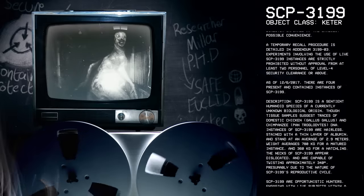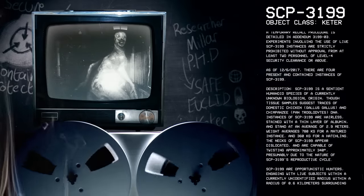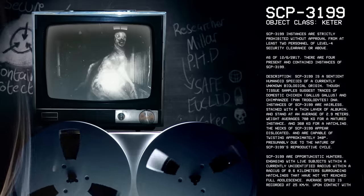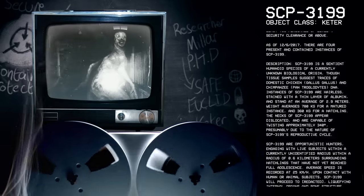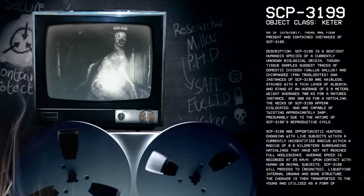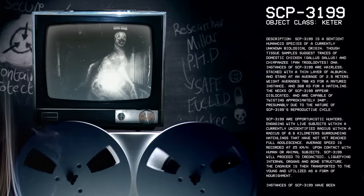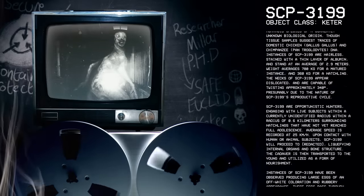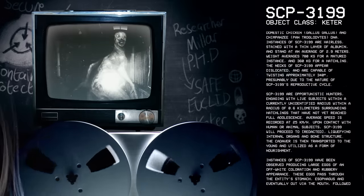SCP-3199 is a sentient humanoid species of a currently unknown biological origin, though tissue samples suggest traces of domestic chicken and chimpanzee DNA. Instances of SCP-3199 are hairless, stained with a thin layer of albumin, and stand at an average of 2.9 meters. Weight averages from 780 kilograms for a matured instance, and 360 kilograms for a hatchling. The necks of SCP-3199 appear dislocated, and are capable of twisting approximately 340 degrees, presumably due to the nature of SCP-3199's reproductive cycle.